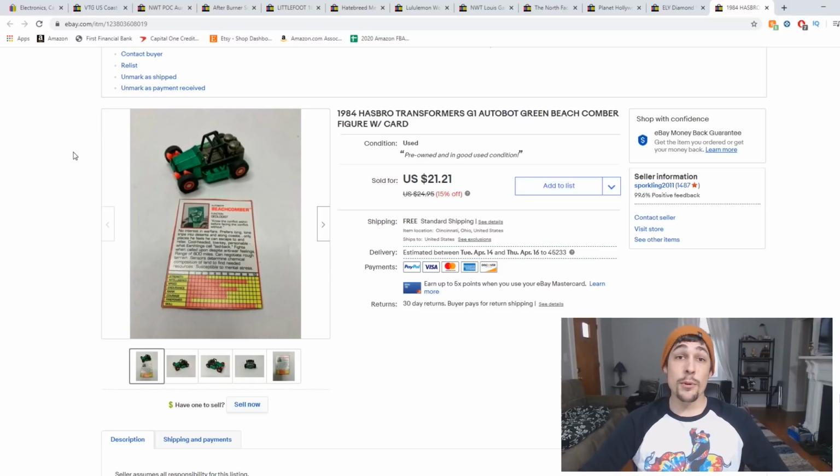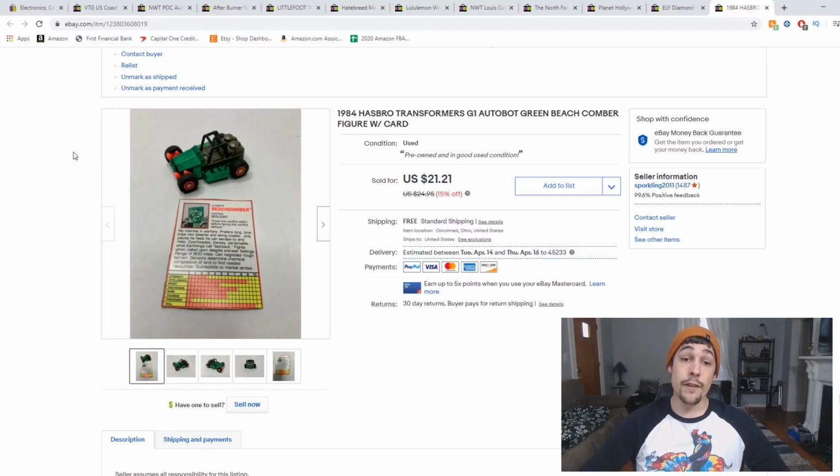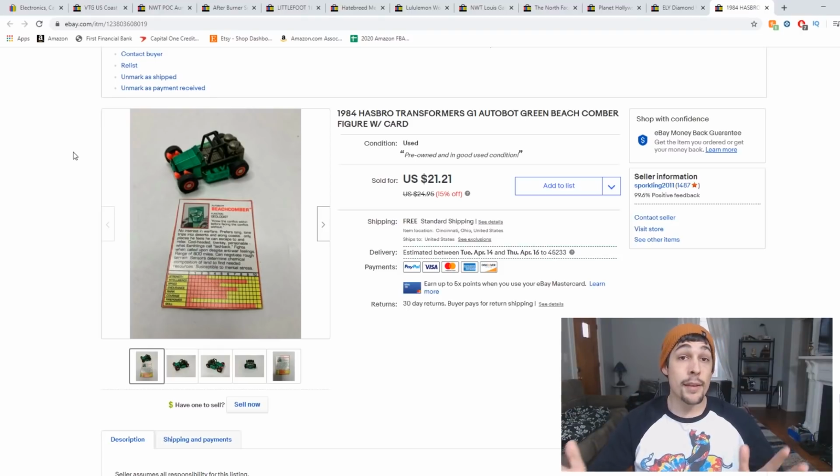But vintage Transformers always sell well. They range anywhere from a few bucks all the way up to a couple hundred. So there's a very wide variety of stuff that you can find, and they're definitely something that you want to look for when you're either looking through someone's toy bin at a garage sale, or maybe hanging in those plastic bags at a thrift store, or maybe even cleaning out your own closet. Might find some there while you're in quarantine.